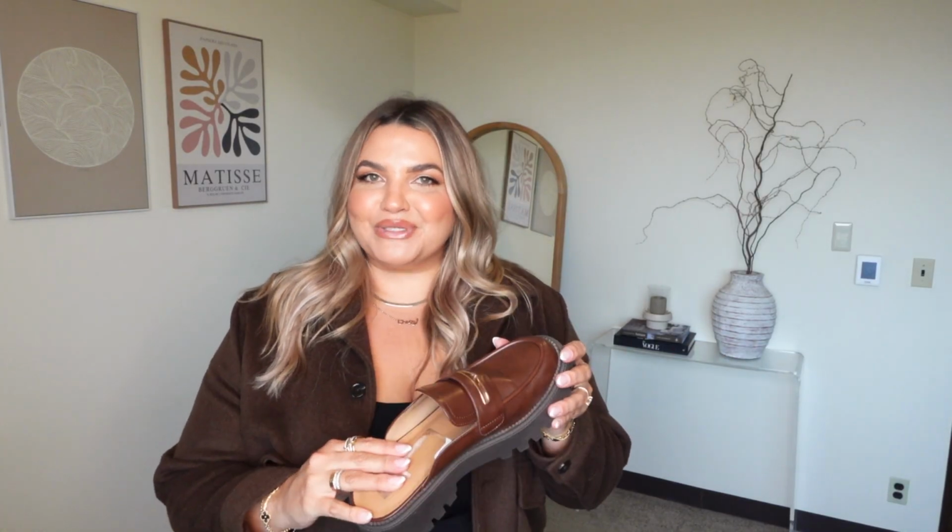And then of course it needs to have a very fall shoe. And what better than my loafers? I love these because they also give me a little bit of height and make my pants not drag as much. So I really like these.